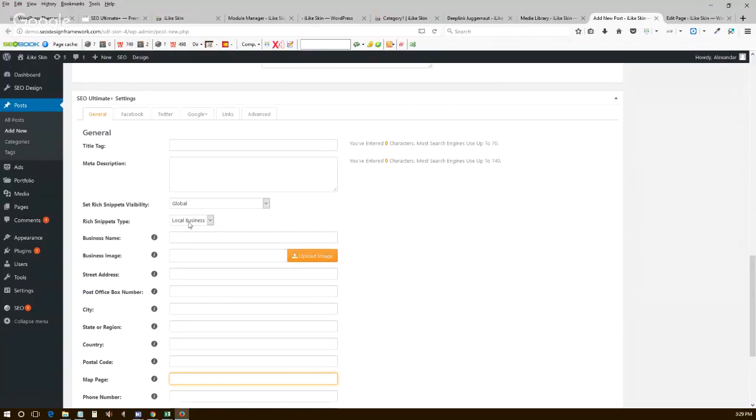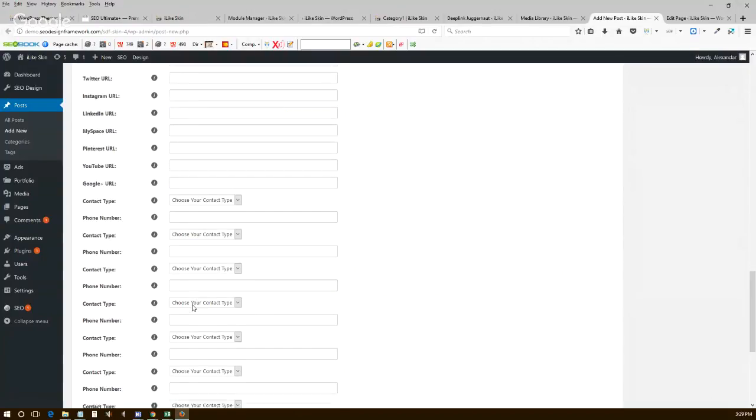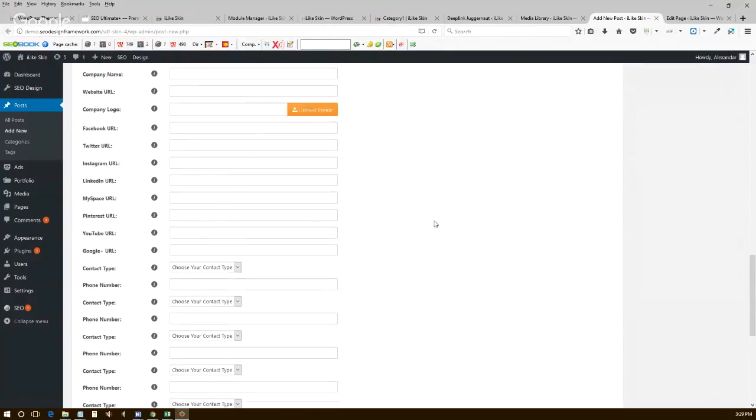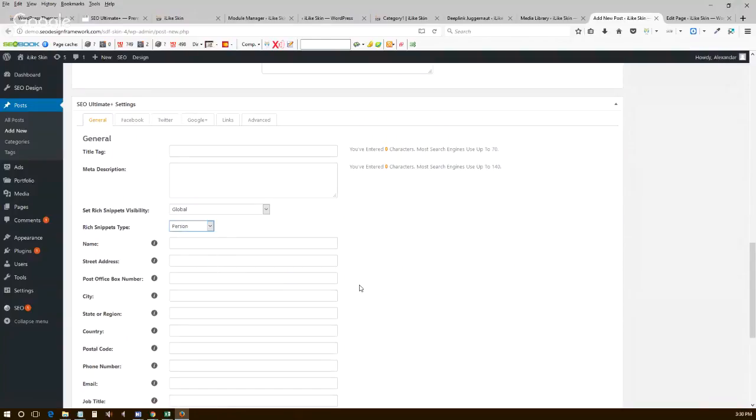If you wanted to use it on a contact page, you could use organization, fill that information in, add your same as attributes for either, you could add all of your billing, technical support, and then there's areas for your social properties as well. If you had an individual that you wanted to have stand out in search results, you could use the person markup. So there's a number of ways you can do this. We believe in providing as many options as possible.